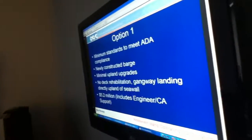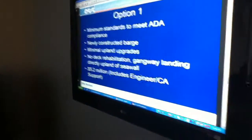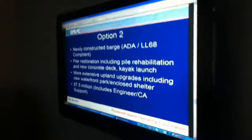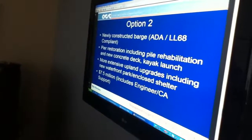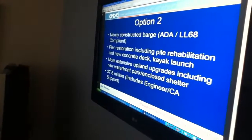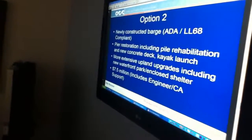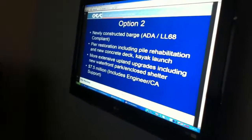And while you guys are looking, I can explain option two, which is the more involved upland upgrade. Option two has the same ferry barge, where it would land up against the same barge with the same breasting dolphins and spud pile holding it in place. However, we've also included demolishing the existing concrete deck. What we found is the deck was in really bad shape. So we would demolish just the deck, leaving the piles, which are in good shape, in place.